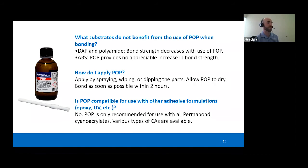After you apply the POP, you'll want to make sure you allow it to dry, so that will take on the order of seconds. And then once you do let it dry, you want to bond the materials as soon as possible, within 2 hours. After 2 hours, it loses its effectiveness, but you really want to assemble those parts as soon as possible because it will gradually lose effectiveness over time. After 2 hours, it gets to a point where it's just not very effective. So really, as soon as possible is the best way to use it.